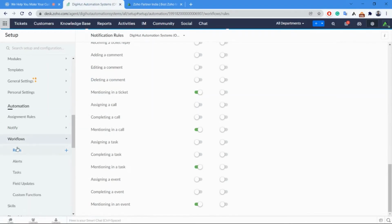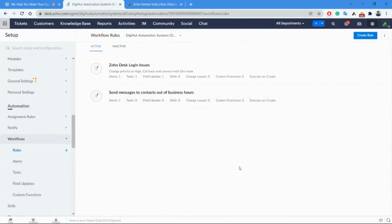Then we can have the workflow rules. So workflow rules are something like, say for example, I have received a ticket from outside of my business hours.